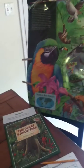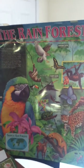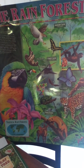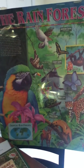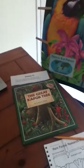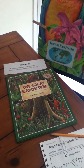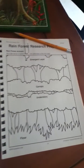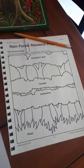The fifth station is going to be where students have access to the rainforest poster. The rainforest poster actually states the various sections such as the forest floor, the understory, canopy, and emergent layers, and there's quite a selection of various animals that make up those layers. There will also be access to the book that we read in class, and students are going to fill in some animals from each layer of the rainforest. They can use the poster and the book to help them. That will help them complete the research paper where they determine where each animal will go.